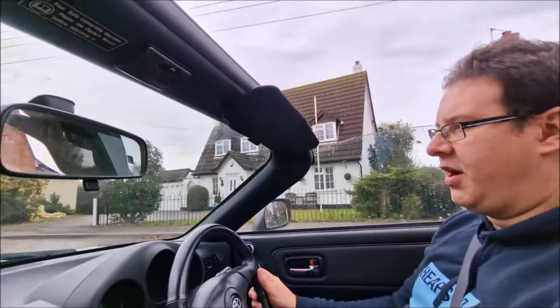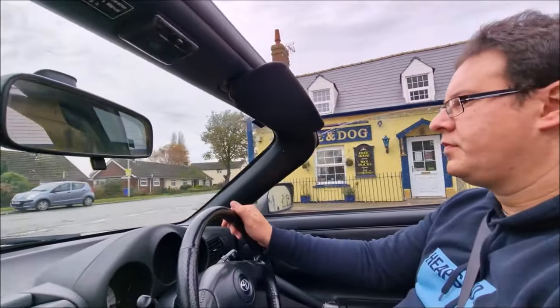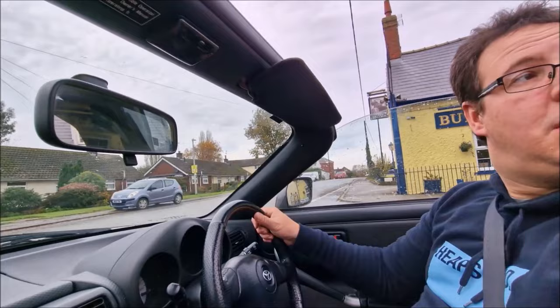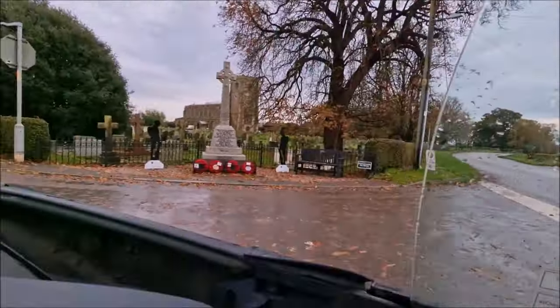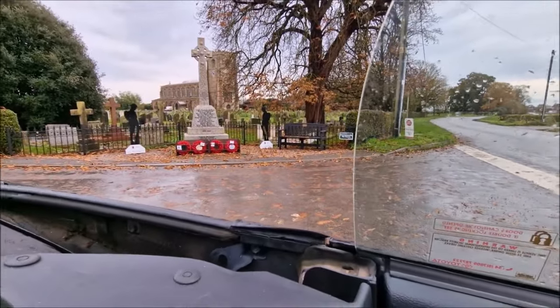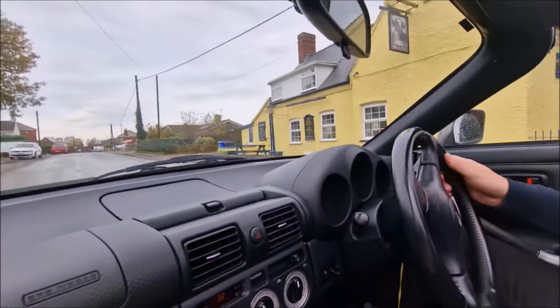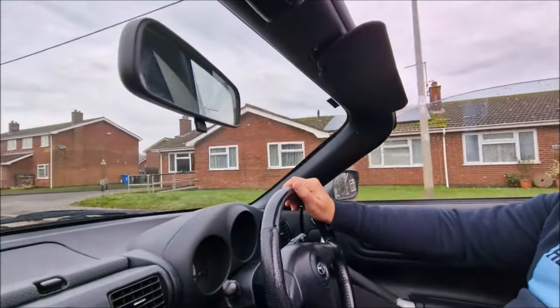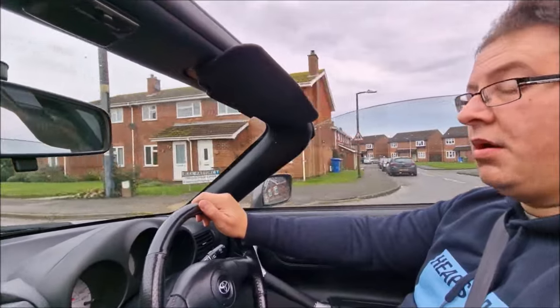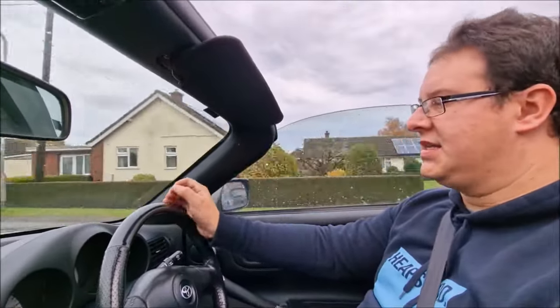We'll take it out onto the main road because we're back where we started. There's the pub. That's where we put the top down. Ah, that's ambiently beautiful. There it is. There's our local village church. We'll head on out to the main road, which is the A52. Speed limit there, 60 miles an hour. Most of it, however, now 50 miles an hour. Average speed cameras on the way to Skegness.